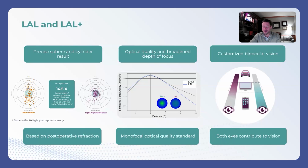So the advantage here is that we're improving our uncorrected near visual acuity. And what tends to happen, and especially in my clinical experience, I'm sure Seamus and Eva, you guys can probably contribute here too, both eyes work more as a team. You're preserving depth of focus. You're preserving binocularity, and isometropia is less of an issue.